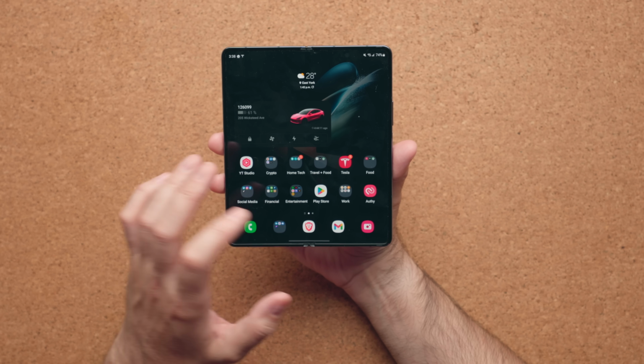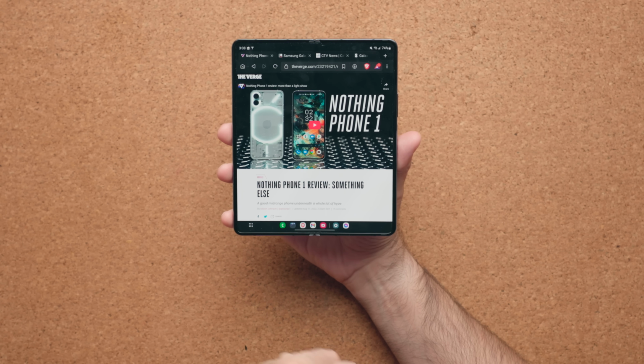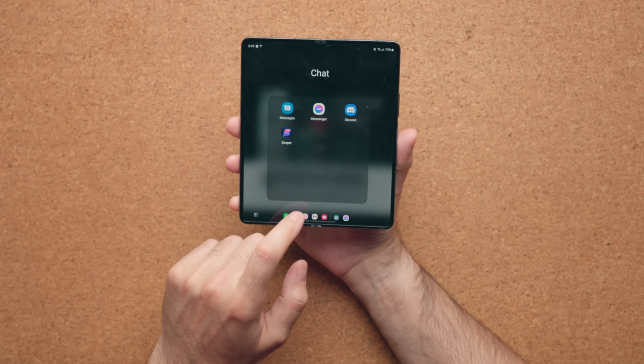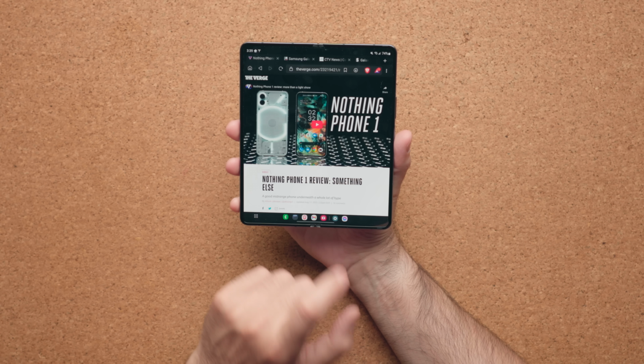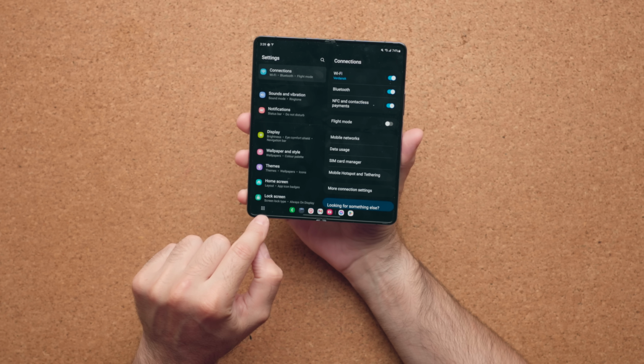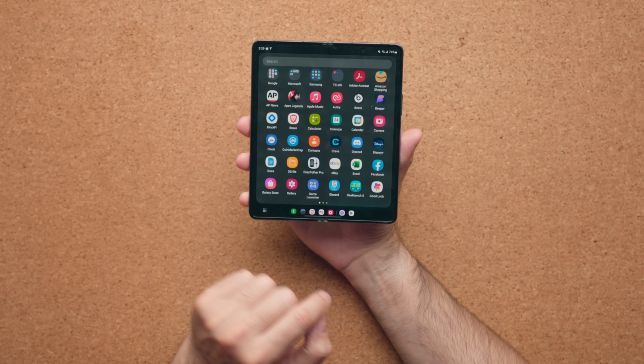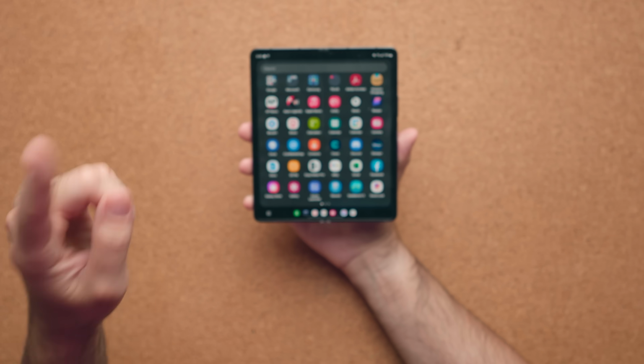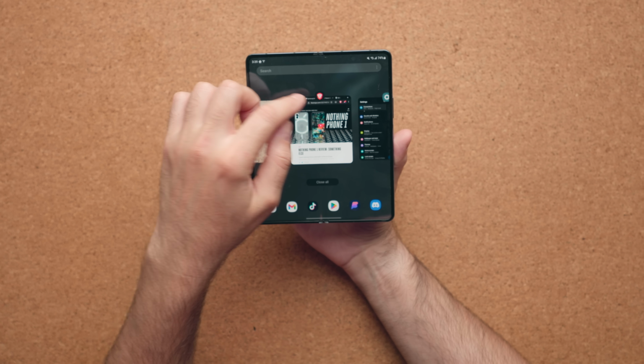Now, one thing I love is the new addition of the taskbar at the bottom. This is very reminiscent of what you'd find on Windows or Mac OS. It just allows you to jump back and forth between your most recent applications super duper quickly. You even have a little square over here that quickly takes you to all of your applications if you want to open something else. Very useful, especially if you're doing a split screen.